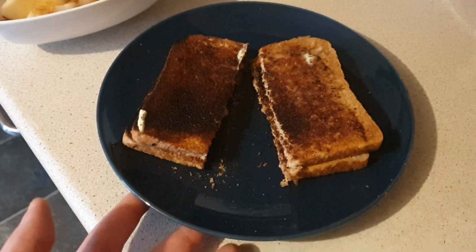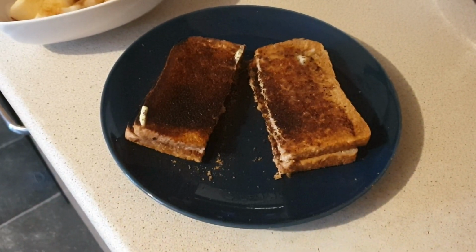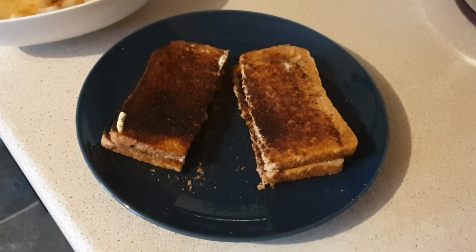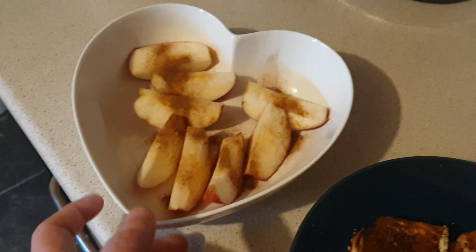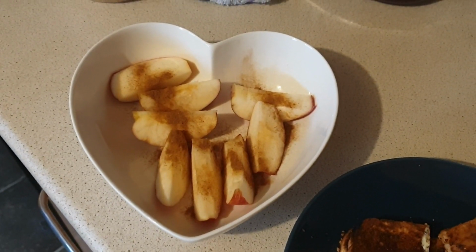So I've got 2 slices of the Neville's wholemeal bread, which is my healthy extra B choice for today, and I've got a sin's worth of Clover Light on each one. It's all nice and melted in. Might have slightly overdone my toast, but doesn't matter. This is actually how I prefer it. And I'm also having my apple with the cinnamon. I went a wee bit heavy-handed with the cinnamon, but doesn't matter because I love it.